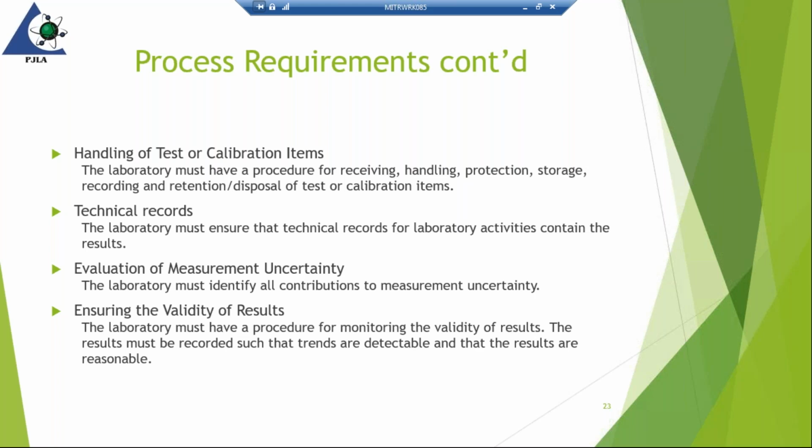And ensuring the validity of the results is basically that they have a procedure that once the test or calibration is done, that the follow-up by other lab staff, if there's someone that reviews it, signs off on it and approves it, and it is properly recorded and the records are retained before it's provided to the client.